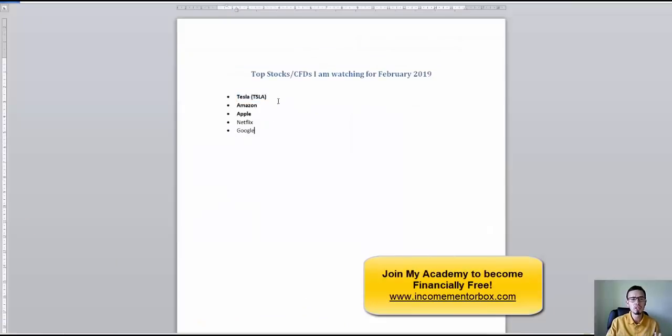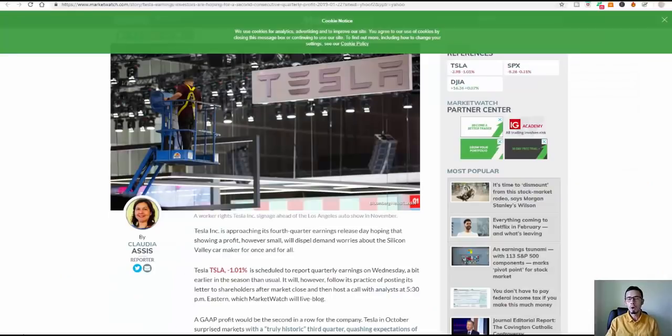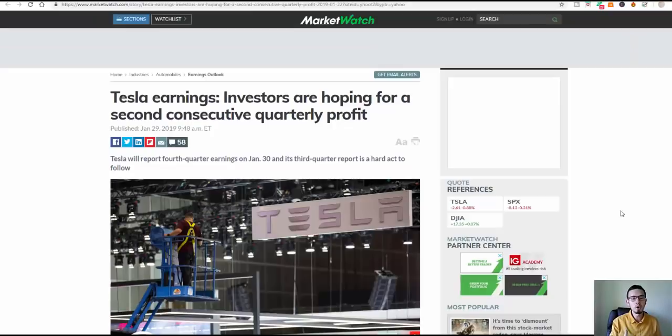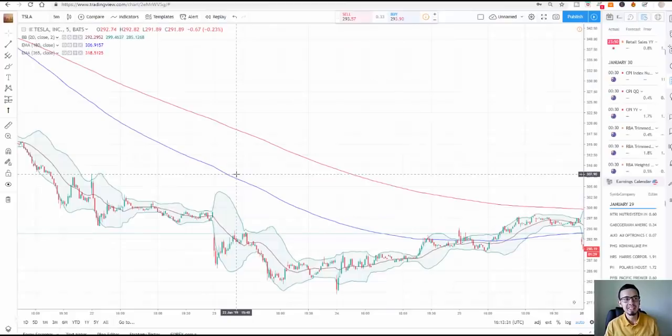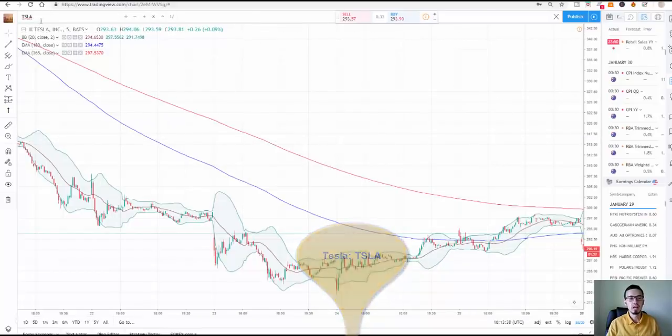But let's talk about some of these stocks. So the first stock is Tesla, guys. Why do we see value in Tesla, and why should you consider watching Tesla on your charts? You can find the Tesla stock or a Tesla CFD instrument on most broker accounts. The Tesla ticker is TSLA. So if you have a broker's account, search for TSLA in the search bar and you should be able to see either a CFD instrument or the Tesla stock. Let's take a look at it.